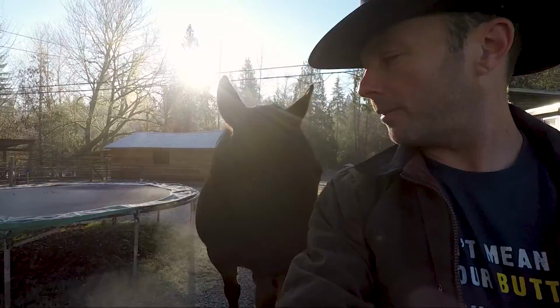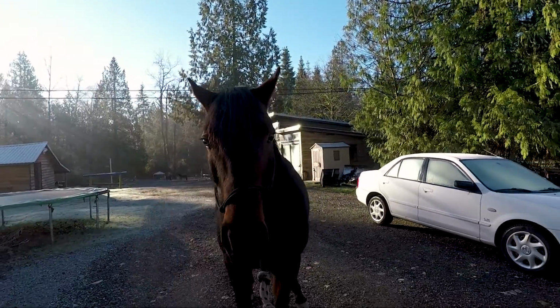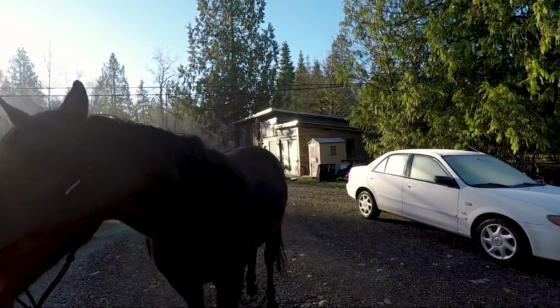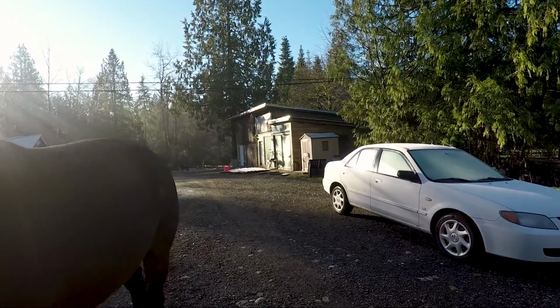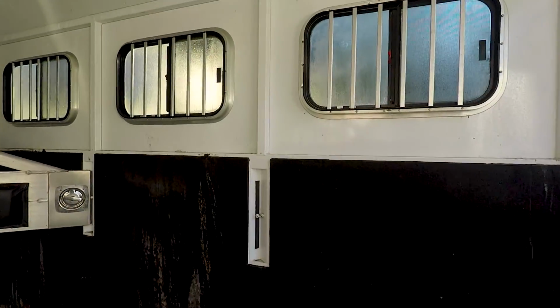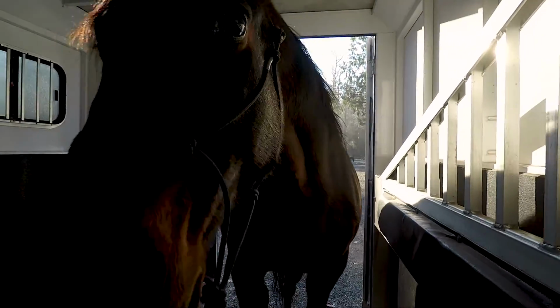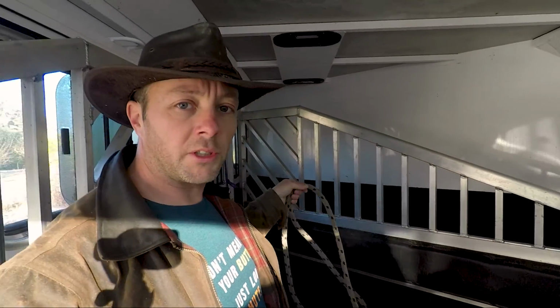Always wonder what horses think if they come up to this thing. If you haven't seen this thing, there's a video I've got called Horse Trailer Awareness Day. I'll talk about it there. Anyhow, let's see what Bear thinks. Probably nothing. Come on, buddy. Okay, it's a big step up. He's actually a great loader. No surprise, most standardbreds are great loaders.